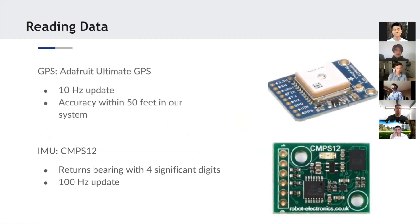To get the location data we need, we use the Adafruit Ultimate GPS, which connects through UART. It has a 10 hertz update rate, and based on our testing, has an accuracy within 50 feet. And to get the compass bearing, we use the Compass 12. It connects through I2C and it returns a bearing with 4 significant digits and has up to 100 hertz update rate.